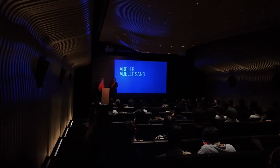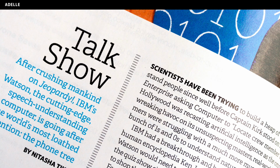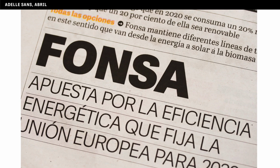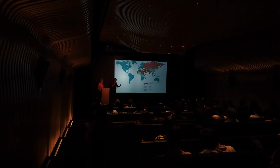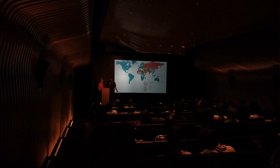And this takes us to talk about these two typefaces, Adelle and Adelle Sans. These are two typefaces that for us were very, very successful. We designed the first one back in 2009 and the second one in 2012. They were used in branding, signage, editorial design, you name it, everything really.